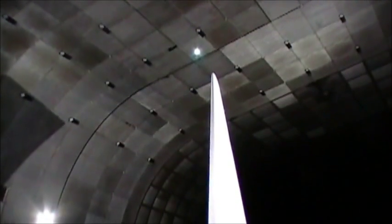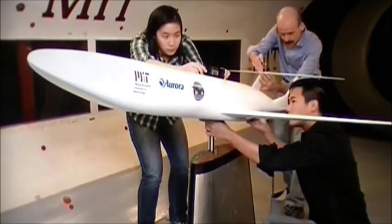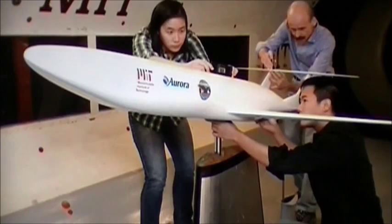As we've seen so far, new aircraft designs are coming online that have the potential to greatly improve aircraft efficiency. Another of these revolutionary designs has come out of a joint MIT and NASA study. This unique design is called the double bubble and has the potential to reduce fuel burn by up to 70% as well.